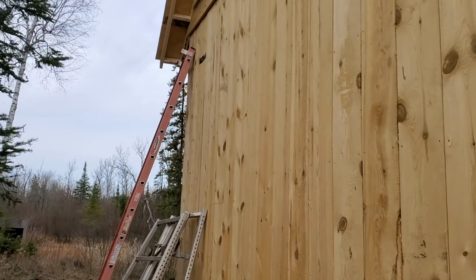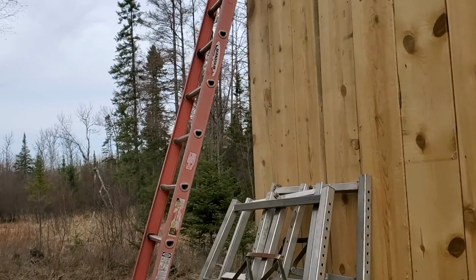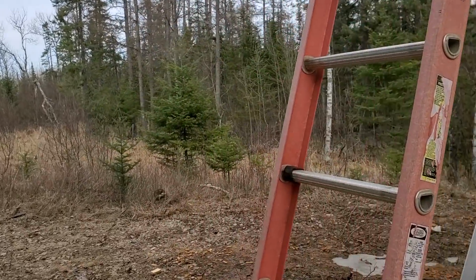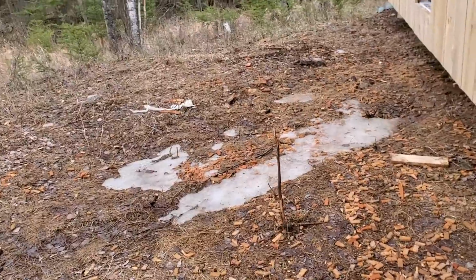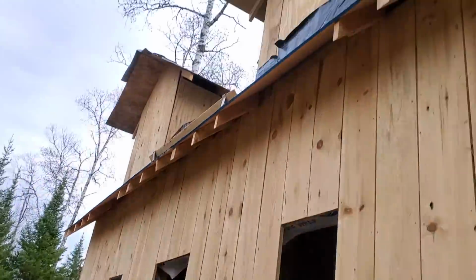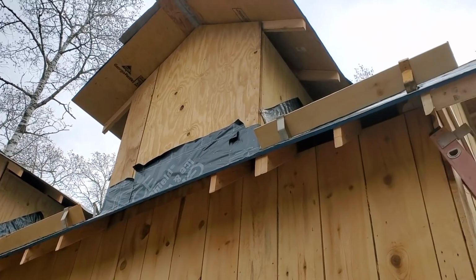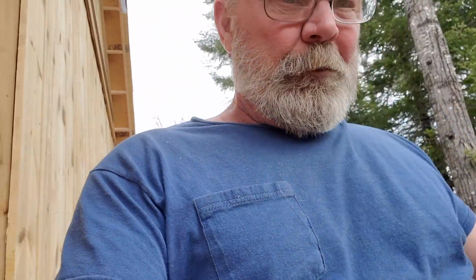Big delay was I have to lay a ladder in here, and this was all at a big valley of ice here, so it's almost all gone now. So I'll be able to get up there and get those prepped for fascia. And then when I pick up the fascia, I'll get the drip edge and get it all prepped for shingling. Once I got it shingled, then it's pretty much watertight and I don't have to ever worry about it again.